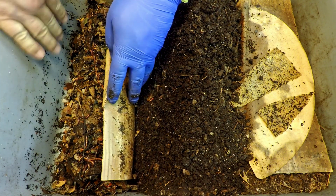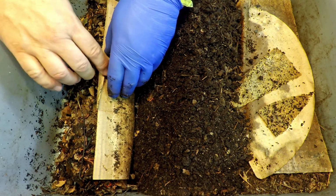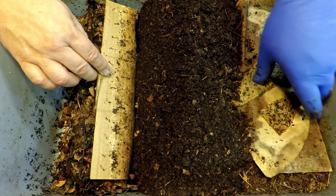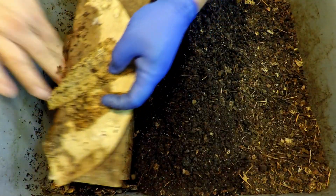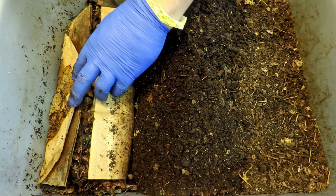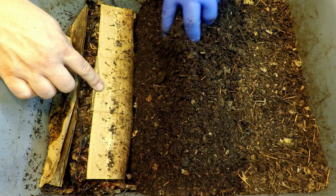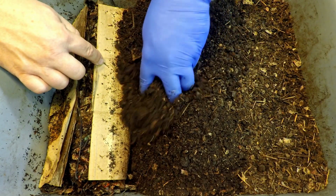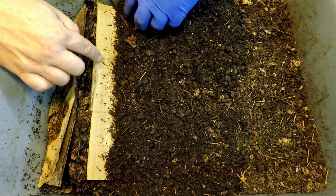So I kind of presumptively opened up this opening here, thinking that we are probably going to end up laying a little bit of fresh bedding and food over into that section. But until we do, let's just throw all of this feeding area stuff over in this direction so we can take a look through this compost and see how our migration is progressing.